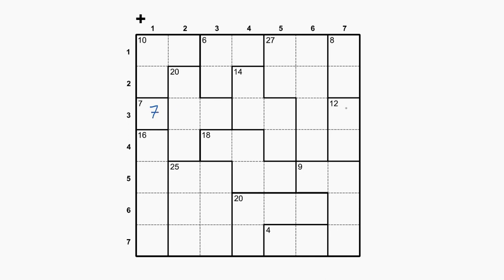Now, two cells make number 12. There is just one combination to make number 12 with two numbers, and the combination is 5 plus 7. Here cannot be 7, here must be number 5. And here is the number 7.